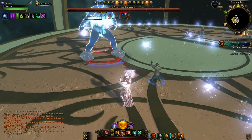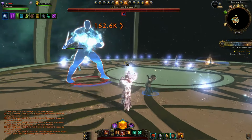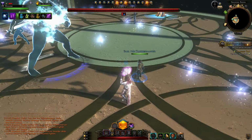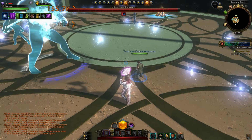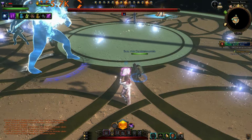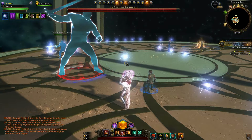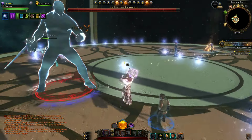Like here you have to be very exact. You have to watch what the dude's doing. When the attack hits, you ring the bell, and then you should be able to cast that again within a matter of seconds. There we go, and you get your second big hit. There's potential there for it to work super well.